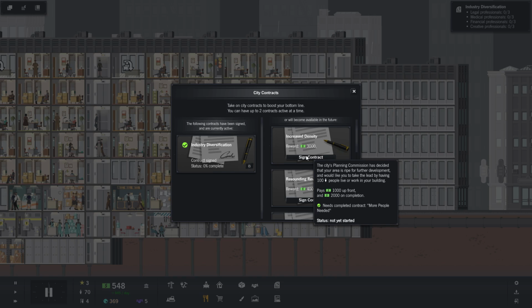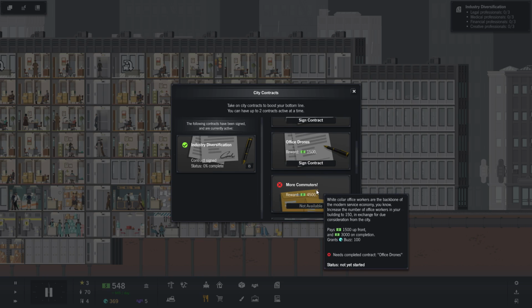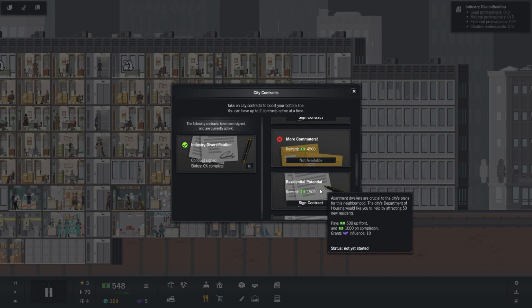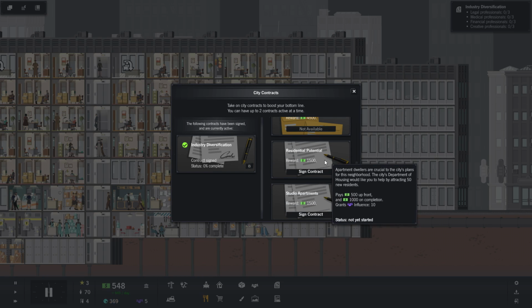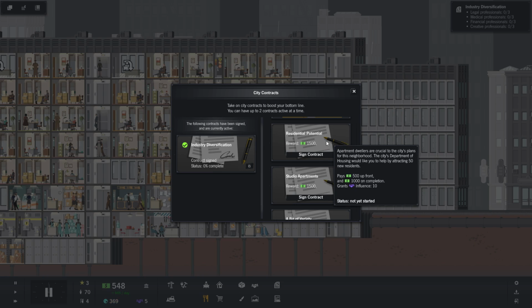So what I'm thinking about doing right now is going for residential. So we're going to go ahead and look at some of the residential contracts. There's a few office ones, a commuter one here, then we've also got residential potential and studio apartments. These are two which I want to probably look at. So we'll start off here with residential potential.